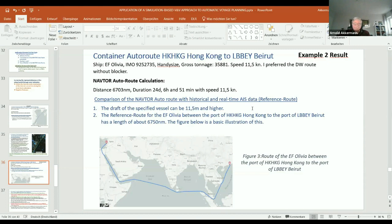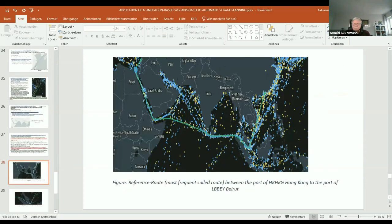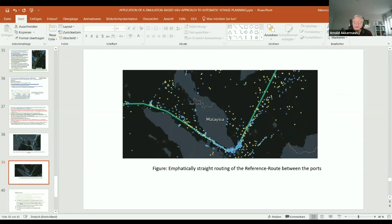And the most sailed route between these two ports is this one here. That is a green line, the reference route, and the blue and yellow dots are ships that are sailing on or around this route also. And you can also see from the models used for creating the most sailed reference route, it was a very straight route. That is one result of the used models.